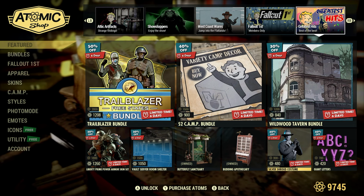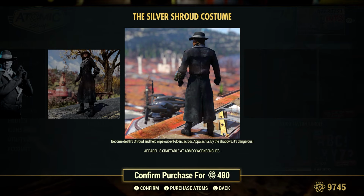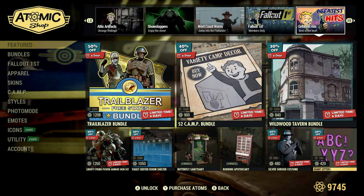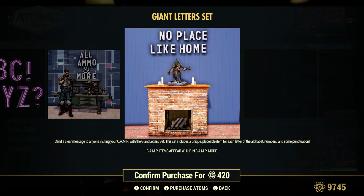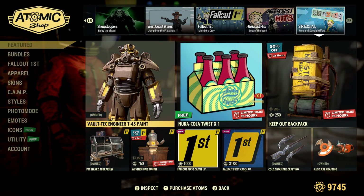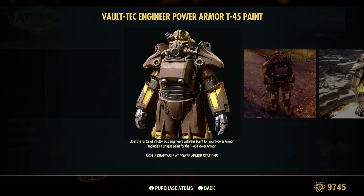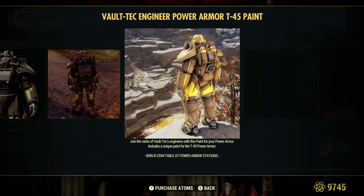Silver Shroud costume, 40% off for 480 atoms. So that's a nice looking costume there. Pretty cool. I haven't seen that in a while. Giant letters, 40% off for 420 atoms. Pretty cool. So they get some neon glow to it. Nice. And special offer. So we have the Vault-Tec Engineer T45 paint. I already own this for some reason. This is a paint just for the T45 power armor. FYI.